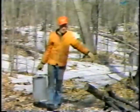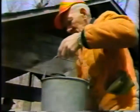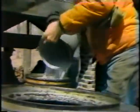Loading sap is heavy work, but everyone moves fast. 8-year-old Bobby steps right along with 81-year-old Charlie. Few family traditions have such a single-minded purpose. Tanking the sap up in the woods means unloading it at the sugar shack. Charlie leads this bucket brigade, passing the sap down for cooking and the resulting evaporation.